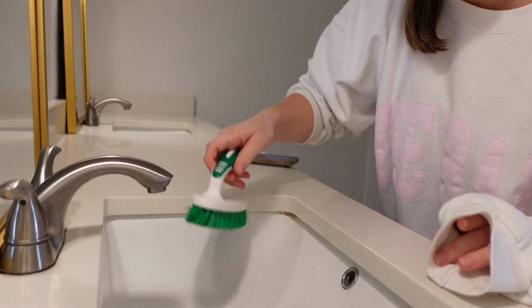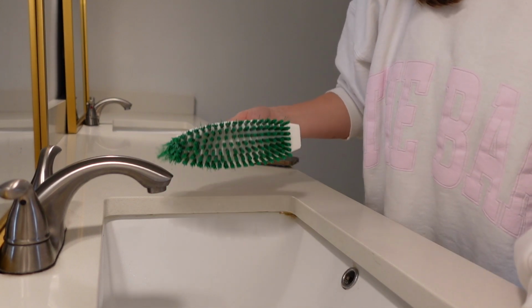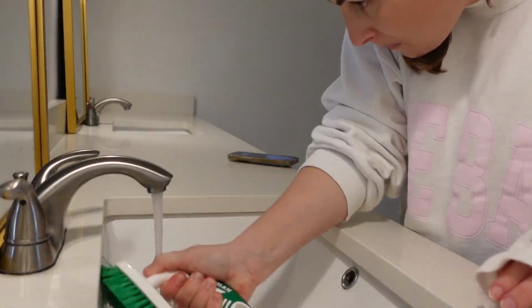I forgot to mention I do use a brush to scrub the sinks because around the drain gets a little gross, and I feel like it's better than just a paper towel. I don't usually use this brush, but I cannot find the little brush that I use. It's a little round one.